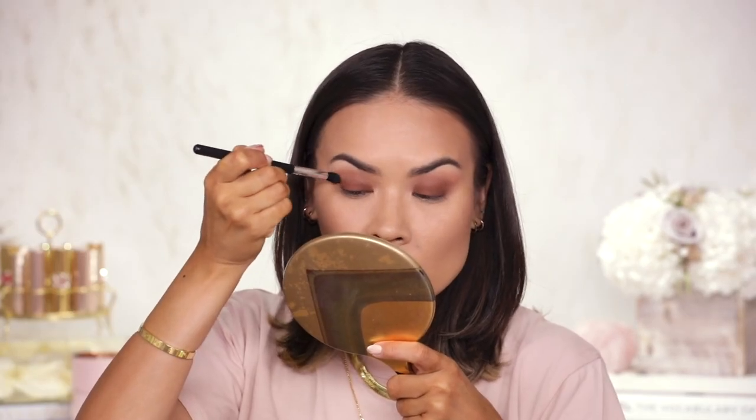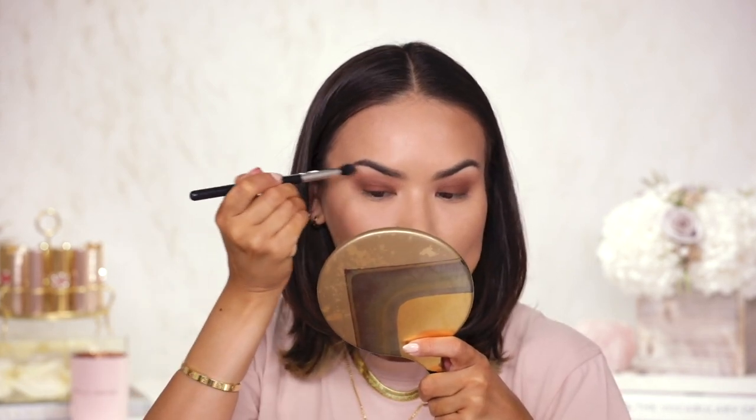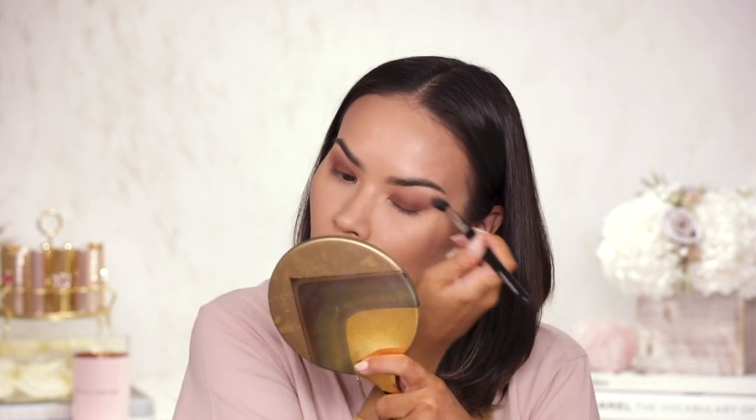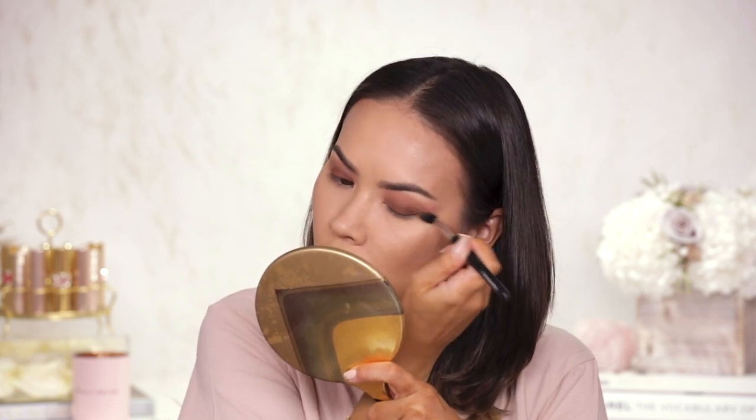Next, let's go for a lighter shade. How about this one, Muffin Top? Oh my God, that name. Just gonna work that into that blurred out area and also into the brow bone, like that. Yes. Same brush, no need for anything new. That's a much lighter shade, so it will definitely help blur out that edge even further. And though that's not what I was going for originally, it's what I'm going for now.